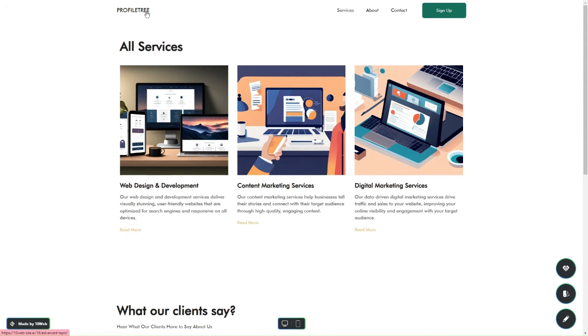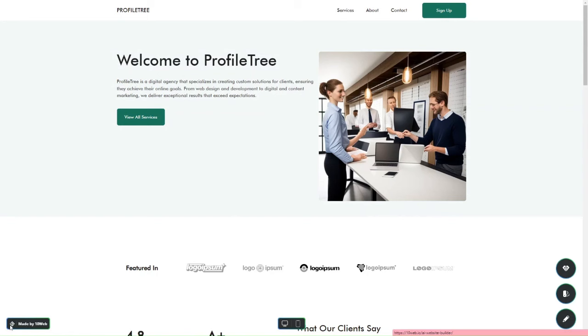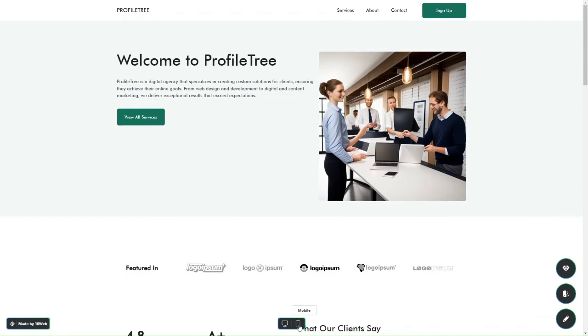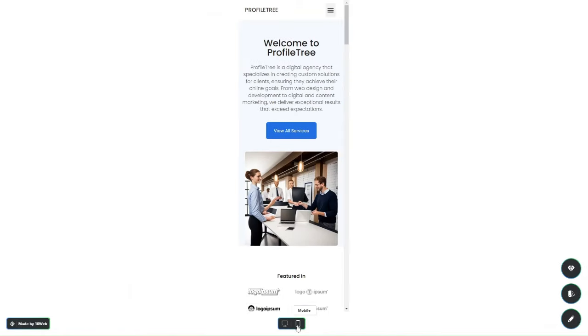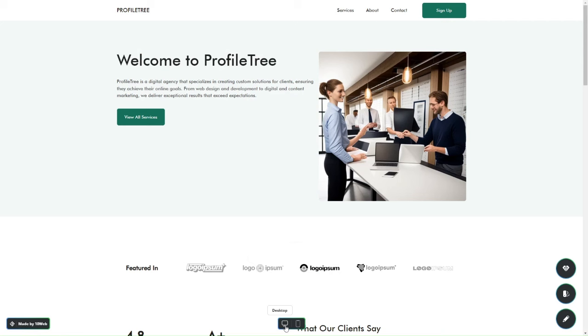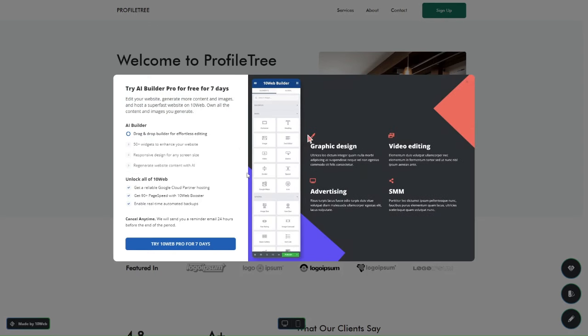To show you a little bit about how the editor works, at the bottom here, you've obviously got the made by 10Web, and this will take you to the website for 10Web. And at the bottom here as well, you've got the responsive icons. So you can view the website on desktop and mobile, so you can see exactly how it is on mobile as well, which is really good as more and more people nowadays are coming onto websites on mobile. So it's really important that you make every single part of your website functional on mobile as well. Then you've got these three icons here. So this one will give you an option to try the AI Builder Pro free for 7 days.